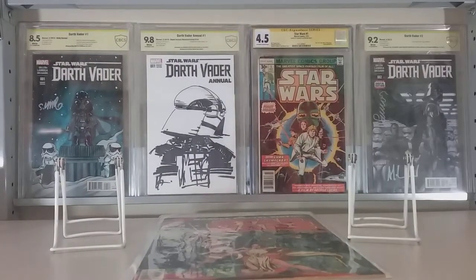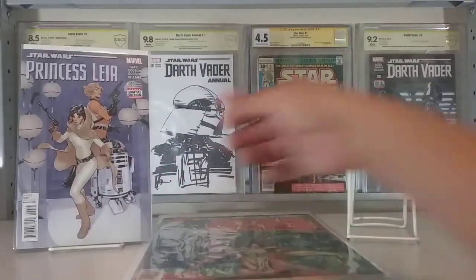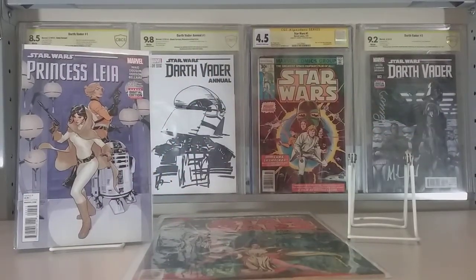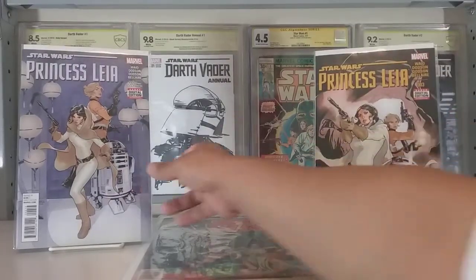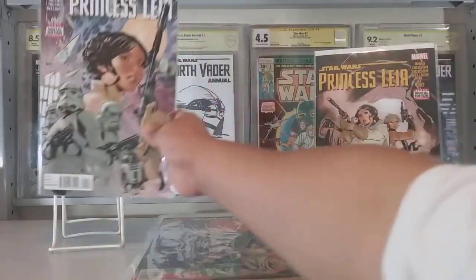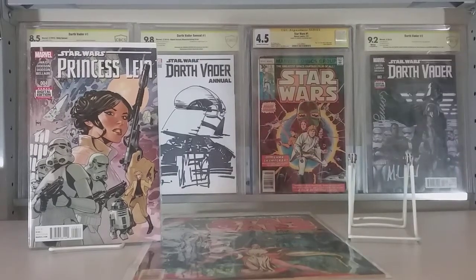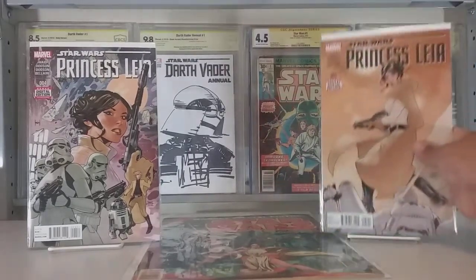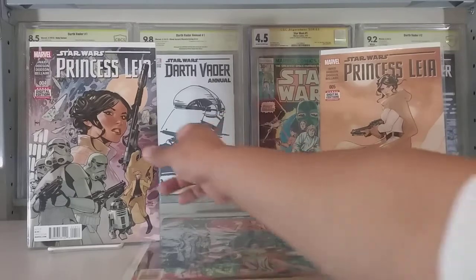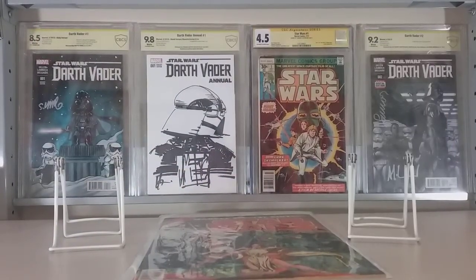So there's number 1. Here's number 2. This is the third printing. I need to get my hands on the first print for that one, but the rest of these, I do have all the first prints. Here's number 3. Number 4. I want to say it went to 5. Yep. Here's number 5. And that's the last one in the series there. Pause this real quick. Another good place to stop because that was the end of my Princess Leia.